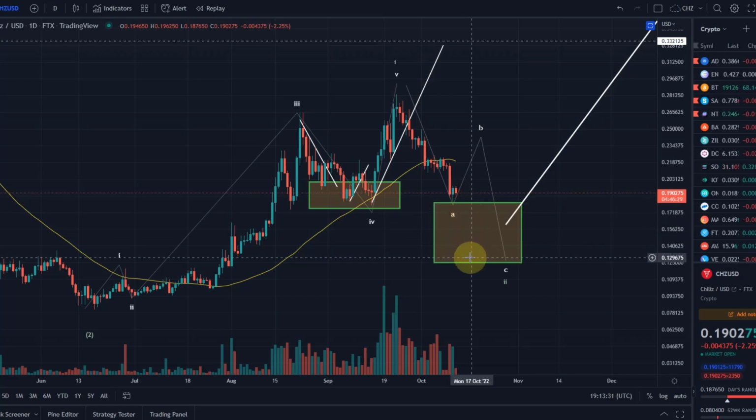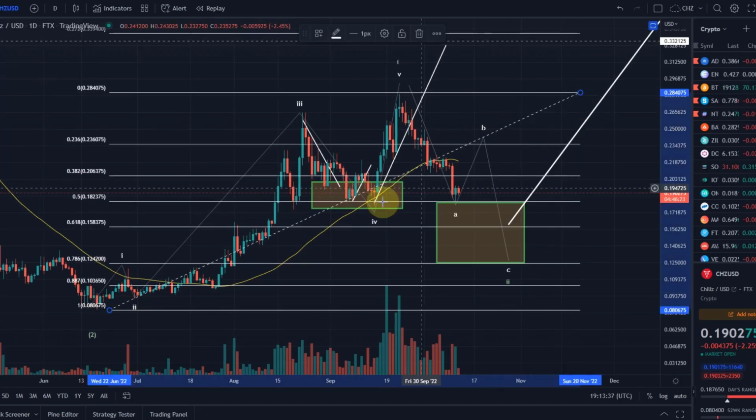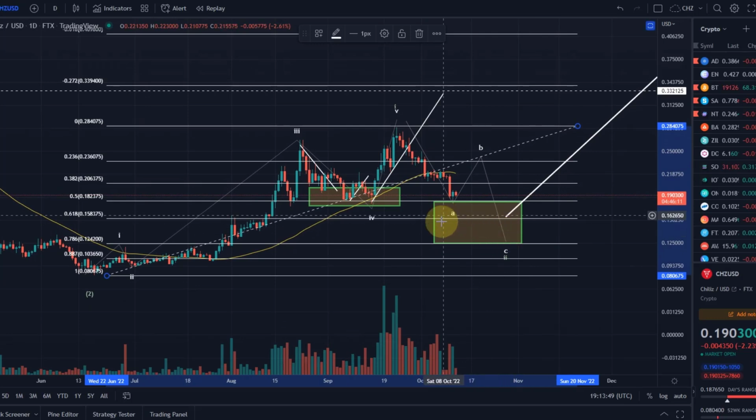We can come down much further, ideally, and we use again the fib tool here. Ideally, we come down into the area 15.8 cents, maybe even 12.4. Below that, it will get unrealistic that this is still an overall bullish pattern. But it is the area where I am accumulating Chiliz.